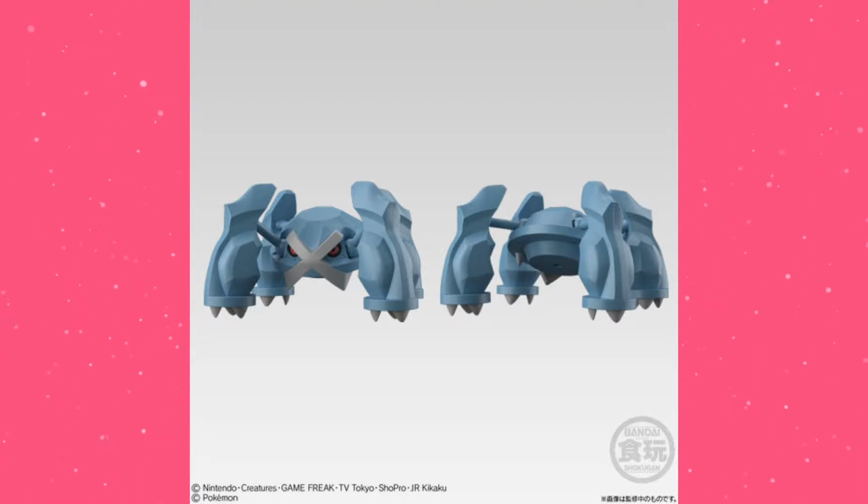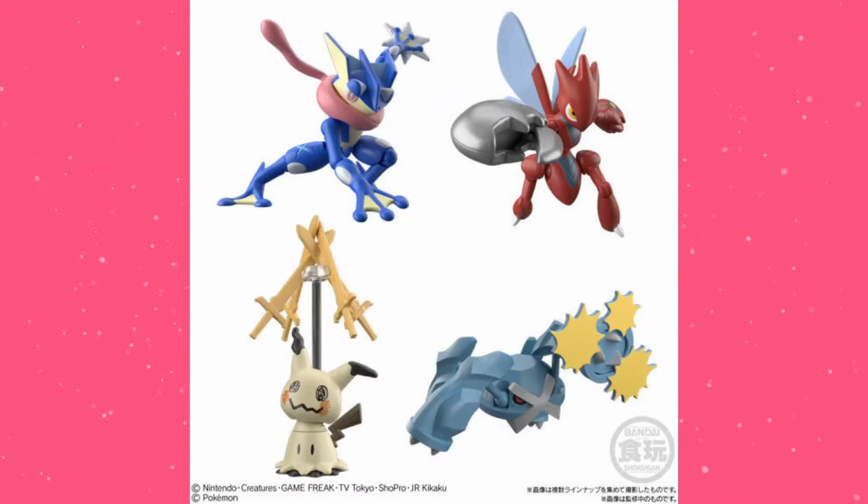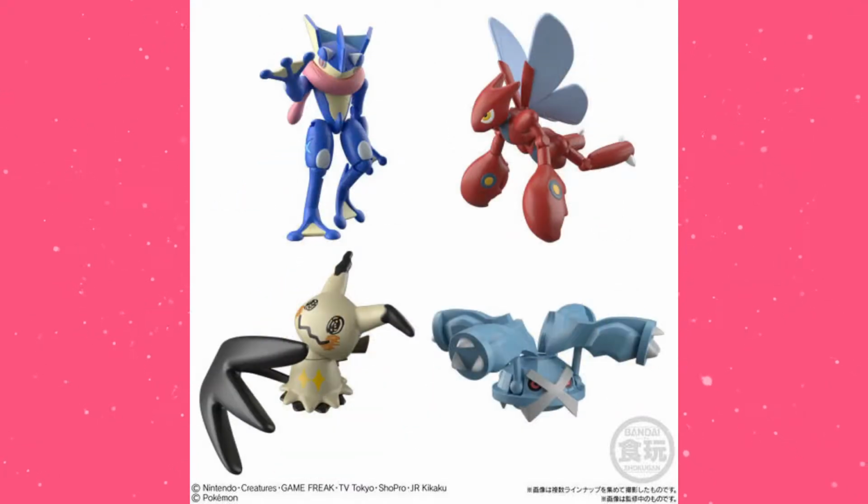Also, there's going to be a sixth box that you could get, and that's going to come with accessories. So Greninja's gonna have some ninja stars. Scizor obviously is gonna come with that metal hand. And then Sword Stance for Mimikyu, and sort of a stomping action for Metagross. There's also this other one that they didn't really show off. They showed off an extra one with this Mimikyu, with the eyes lighting up. So it has more of a smacking thing.